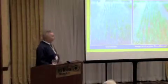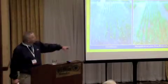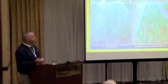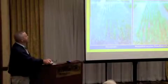I don't know how well you can see this with the light on, but that's basically the non-treated. That's the 4 ounces of new path plus the Rice Bow at 4 pints.